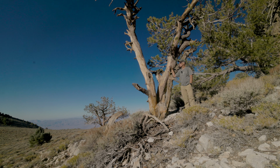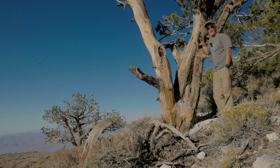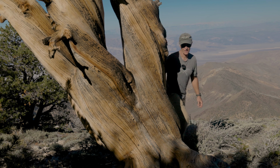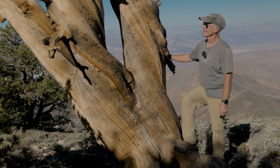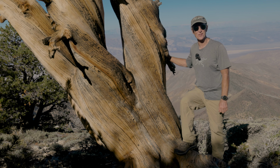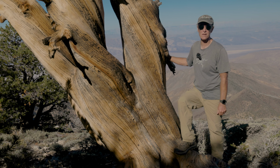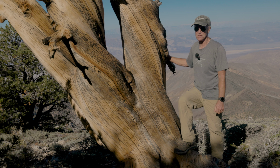Now along the way we pass limber pines. Now I can't speak for this particular tree, but it could be as old as 2,000 years. That's pretty impressive, right? Ha! This ancient bristlecone laughs at the idea that 2,000 years is old. My gosh, that could have been middle age for this guy, who could be twice that age.